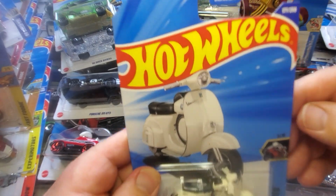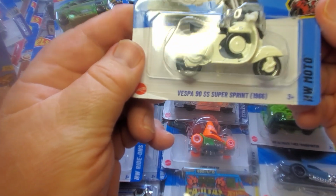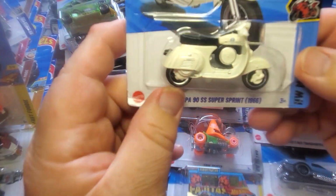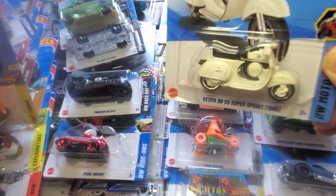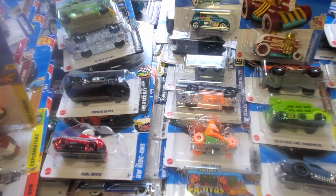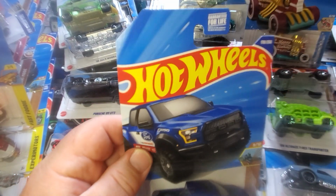All right, collector number 177. Vespa 90 SS Super Sprinter 1966. It's a little scooter. I think this was a Dollar General exclusive color a couple of years ago. Yeah. Neat little bike. I'm not that into the bikes. I mean, Rumblers were good. Alright, but there's a lot more motorcycles now.